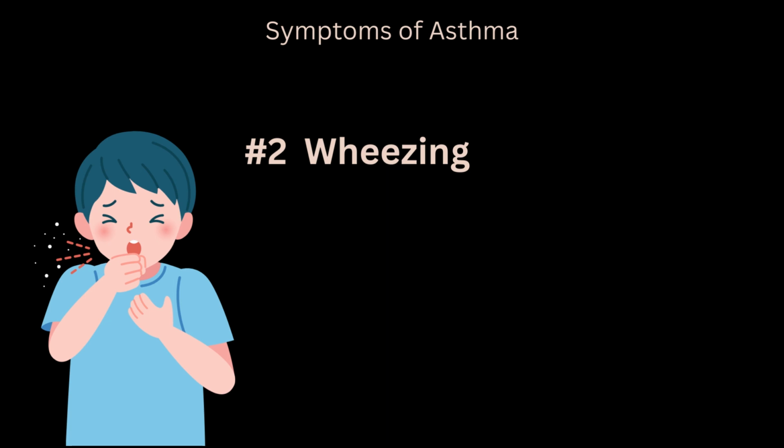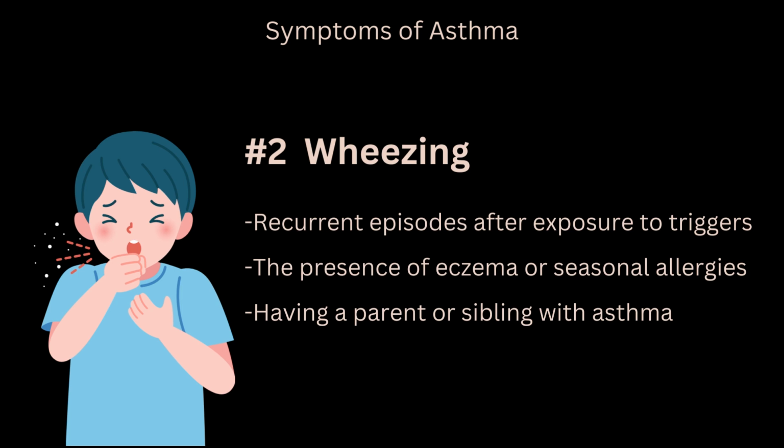But wheezing in children is more likely to be from asthma if the following exists. 1. Recurrent wheezing episodes after being exposed to specific triggers. 2. A child with eczema, which manifests as dry, itchy patches on the skin, or a child with seasonal allergies characterized by watery, itchy or red eyes, sneezing, runny or stuffy nose when the seasons change. These conditions reflect hypersensitivity in other parts of the body besides the lungs. And number 3, having a parent or sibling with asthma.